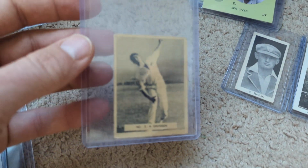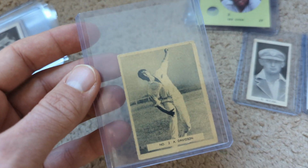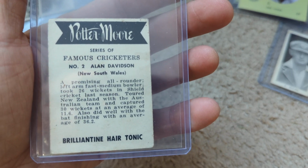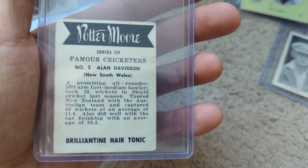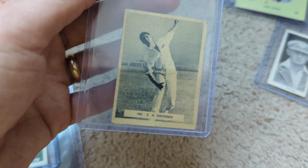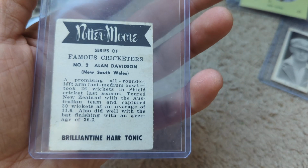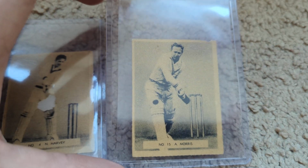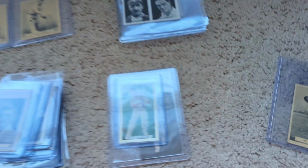And then finally, for the Hall of Fame rookie cards that I picked up, I did not have an Alan Davidson rookie. He was one of my only 6 or 7 remaining that I didn't have a rookie card of. This is his first card, Pottermore 1951. So I've got an Alan Davidson in my collection. I did pick up a few other Pottermores, Keith Miller, Neil Harvey, and Arthur Morris, all Hall of Famers.